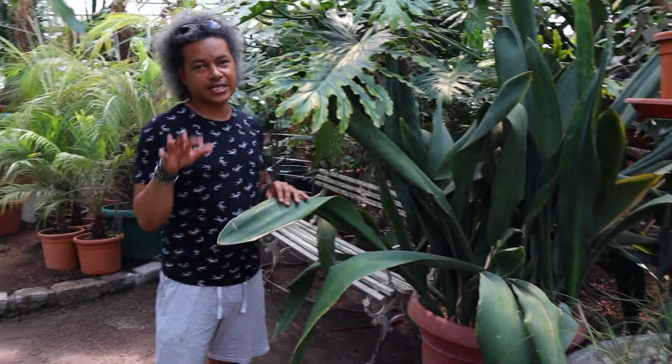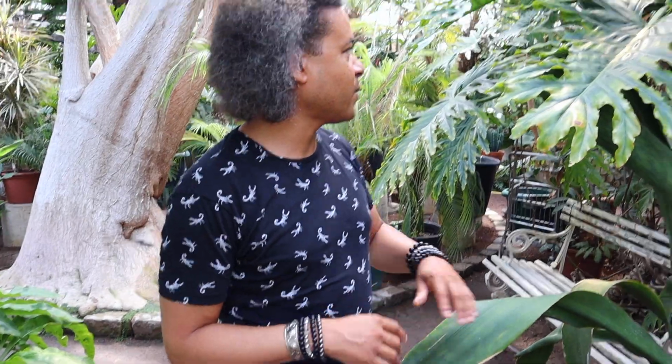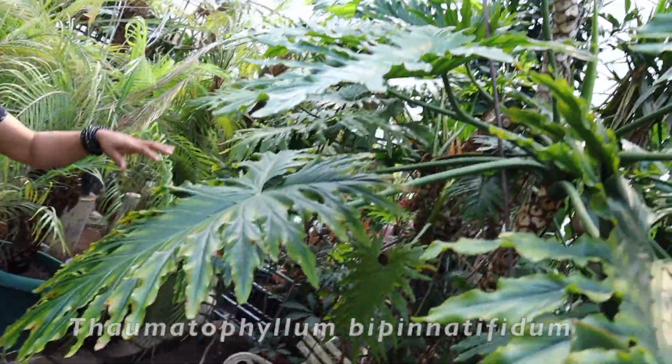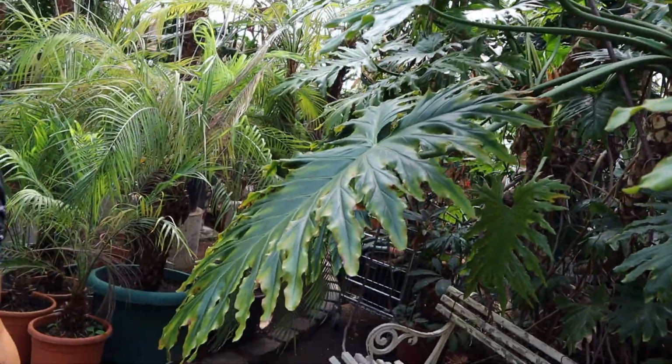Now, we know that their scientific name has been changed to Dracaena, but we love calling them sansevieria anyway, and that is a beautiful plant. And look at this even bigger Thaumatophyllum bipinnatifidum, which is all the way up to the ceiling, just like a tree. How often do you get to see these plants at this magnitude?